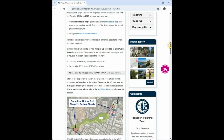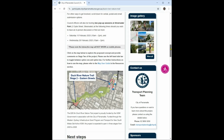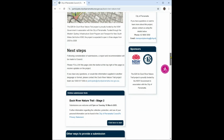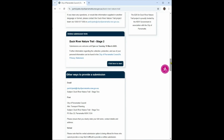What are you thinking? Well, just imagine that sense of community that could come out of this. People meeting their neighbors during a morning walk, or families having picnics by the river, or kids learning about the ecosystem firsthand. It really does have the potential to become a hub for the community, a place where people connect and just share experiences.